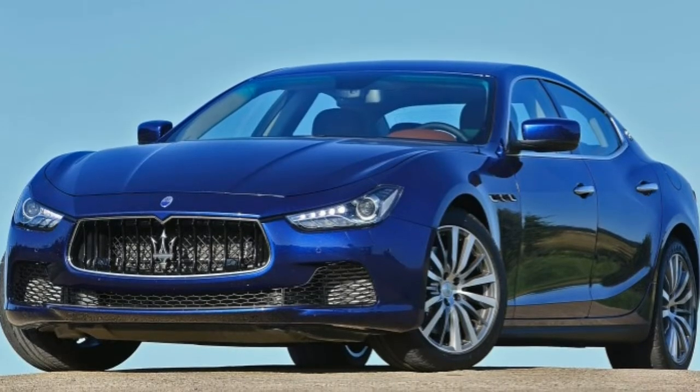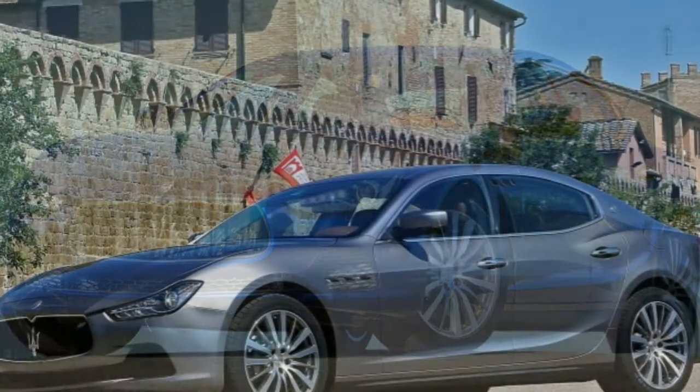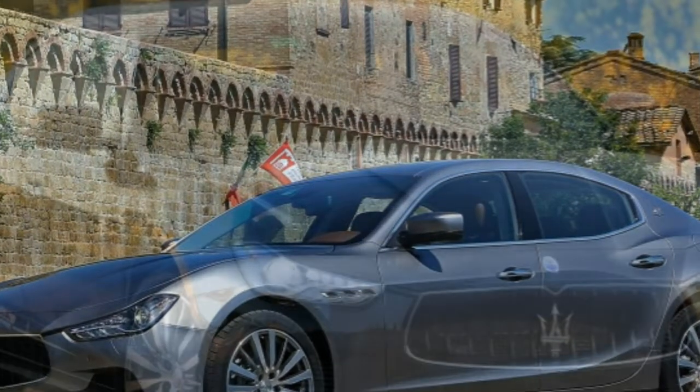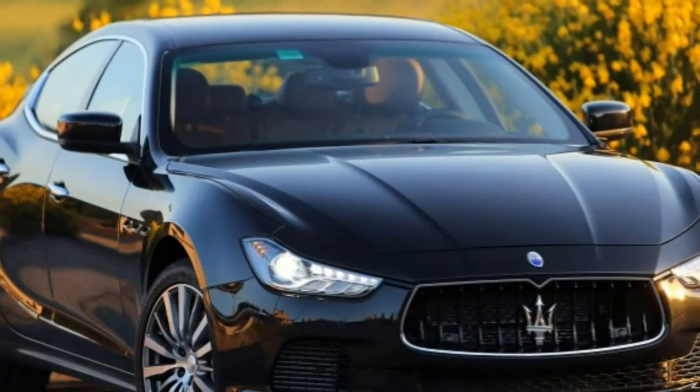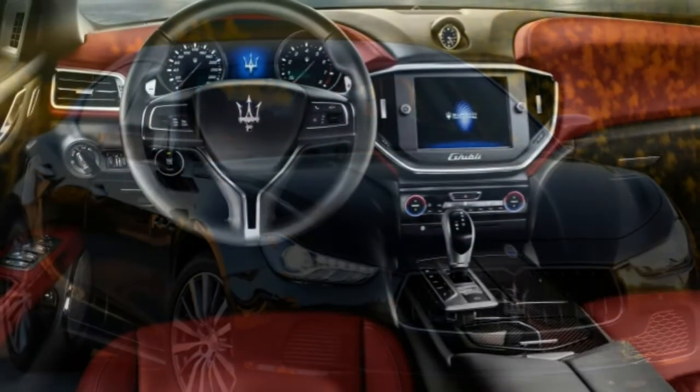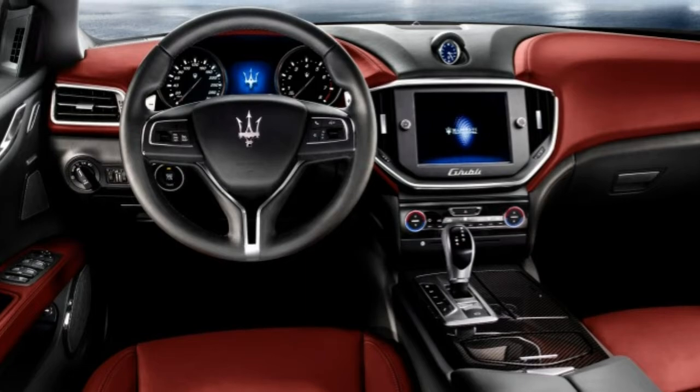Finally, while there is a good selection of standard and optional equipment on the 2015 Ghibli, there are nonetheless some features missing that rivals offer, such as multi-adjustable front seats, adaptive cruise control and some advanced safety systems.